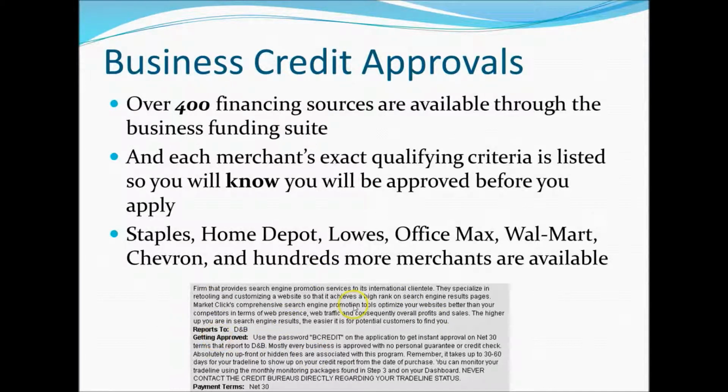So in every different type of vendor and merchant account, we give you an explanation of what they do, who they report to, and how to get approved and what kind of terms. So that way you can come in and get approved for all the credit that you want. It's at your fingertips. The only restriction on how much credit you get is how much credit you apply for. Okay, and again, most merchant credit is revolving terms. These are regular credit cards that are revolving. Only vendor accounts are usually net 30.